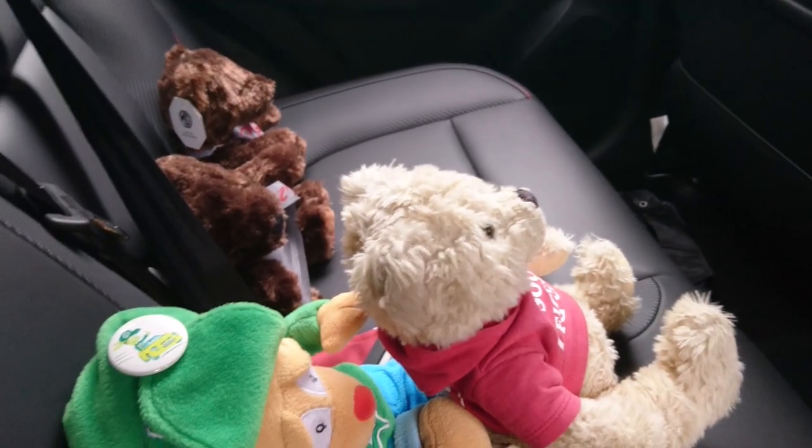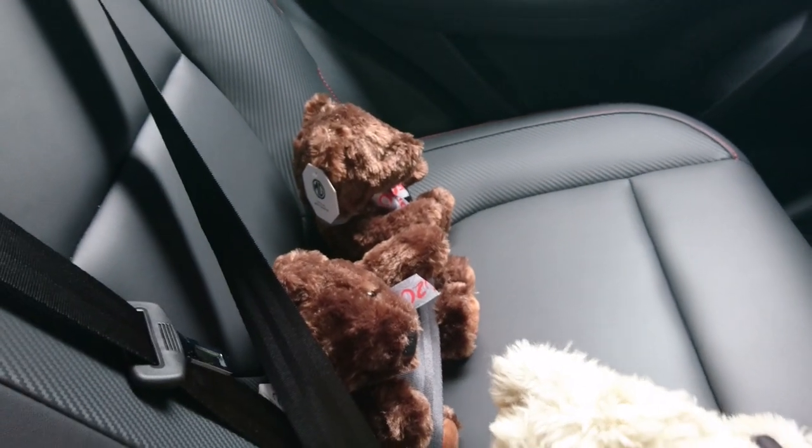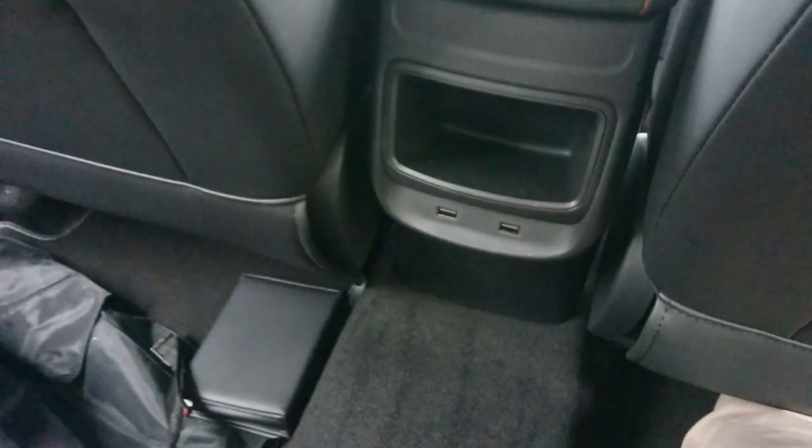Got a few friends in here today, including, is that two Morris Bears you've got? Yes. Two Morris Bears from Summit Garage as well. I'm sure John New will enjoy watching this video.